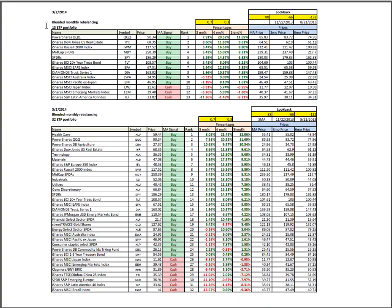Just a quick look at the blended monthly rebalancing portfolios, ETF 13. You can see mostly on buy signals, only Japan, emerging markets, and Latin America on cash. In the ETF 32, again, about 80% of them are on buy signals, and it's really just the globals that are on cash positions. You can see just how much pain Brazil has been in, down 13.5% over the last 3 months, and basically flat for the last 6 months.